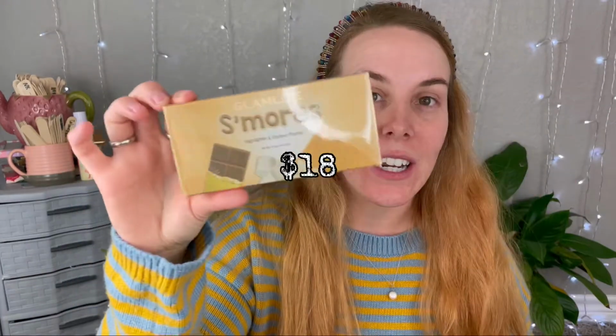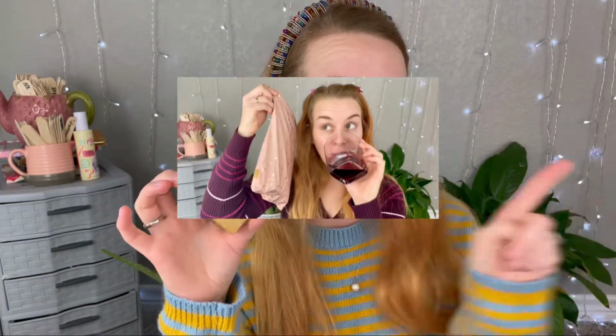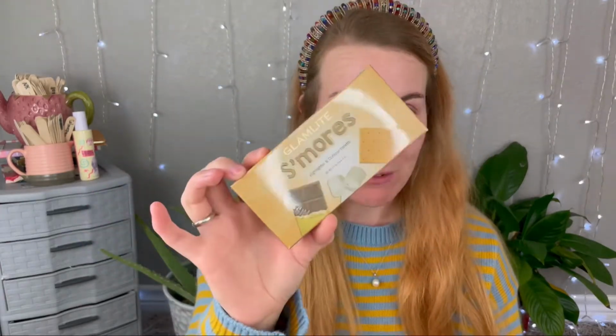Okay, the next thing I got is the S'mores Highlighter and Contour Palette. I'm going to leave this one completely wrapped up because if you saw my recent Tipsy Ipsy unboxing, I got this in my Ipsy bag this month, so I'm going to put this in a giveaway for you guys.